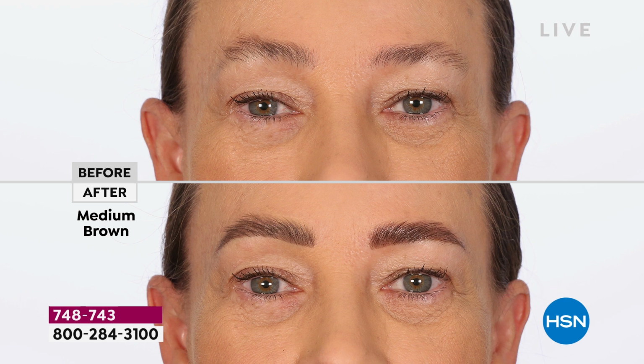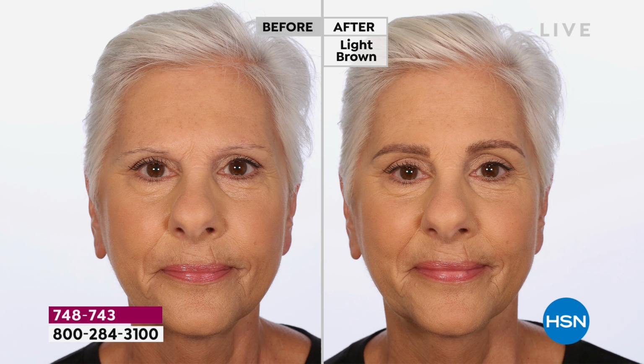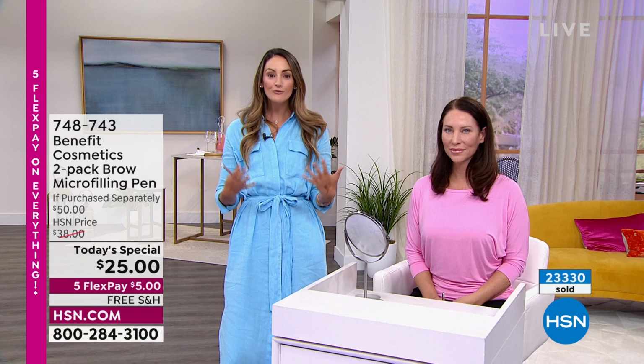We're organizing the brows, lifting them up, defining the eyes. This one is my absolute favorite, because if you look at this before, there's wiriness, there's gray brows, barely any hair at all. In the after, we've got definition, you've got open, beautiful, youthful looking eyes, and that's the whole point of this.